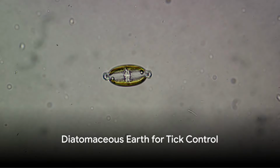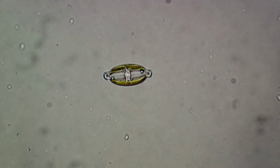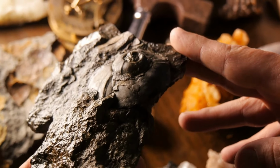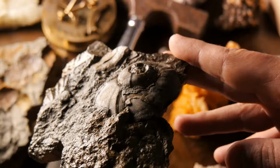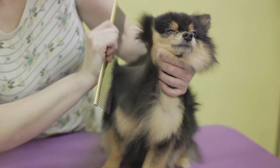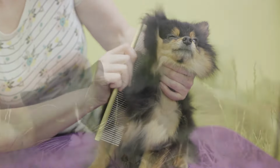Food-grade diatomaceous earth can be lightly dusted on a dog's coat to control ticks. This naturally occurring powder is made from crushed fossils of freshwater organisms and marine life. It acts by dehydrating the ticks upon contact. Caution should be used to avoid inhalation of the powder by both pets and humans.